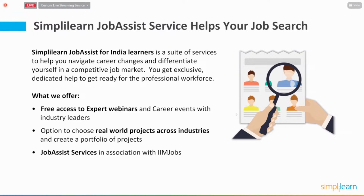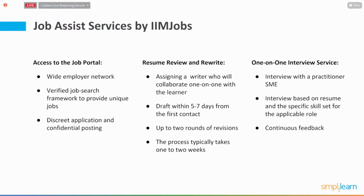This membership is in association with IIMJobs, wherein you will also get the opportunity to become a premium member of the IIMJobs portal, which has a very wide employer network. You will get access to unique jobs which are not available to free customers, which is only available for premium paid customers. And then you will get guidance in terms of writing your resume. There will be people who will assist you in writing your resume, making sure it goes past the ATS tracking system. And a person will mentor and support you in terms of building the best resume, which typically takes 1 to 2 weeks. And then, to get you prepared for the interview, there will be an interview with a practitioner SME who is an expert in this field.